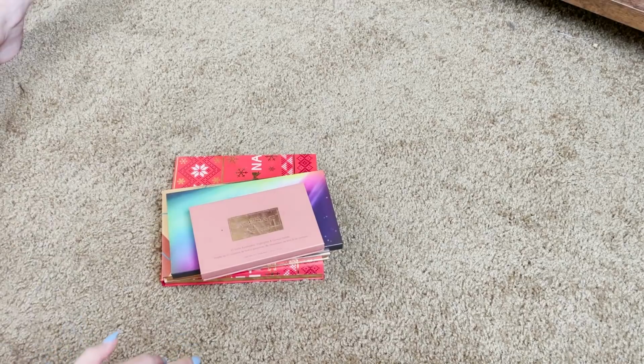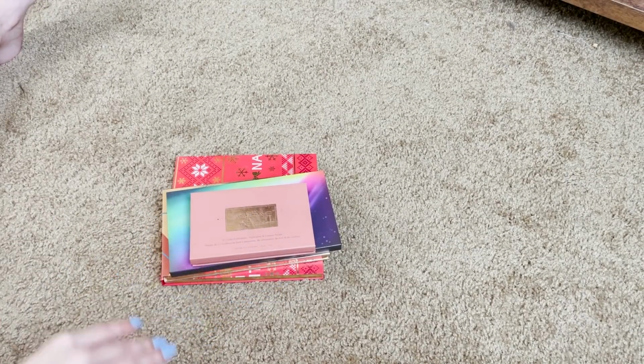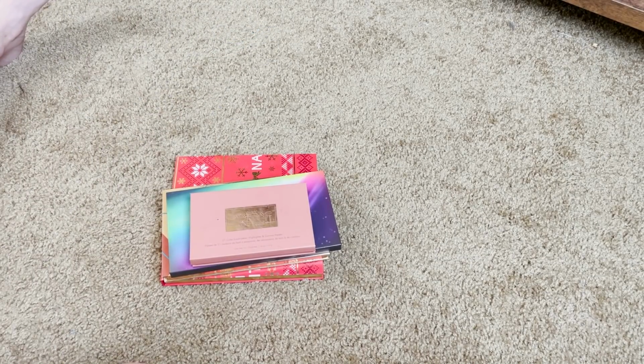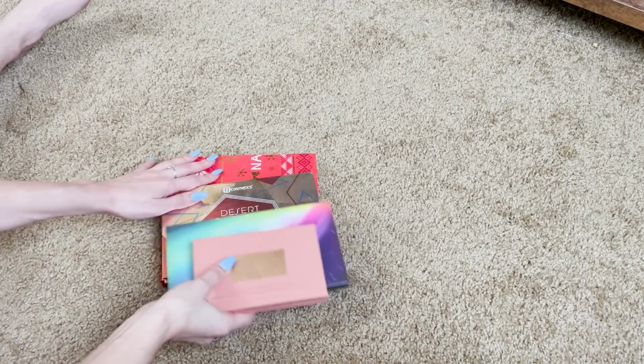Okay, we're down to the last stack, finally, yay! So the last stack I have is BH Cosmetics. Love BH Cosmetics. Probably one of the most underrated brands for eyeshadow palettes. Their formula is amazing and it's very affordable. So I've got 4 palettes from them.